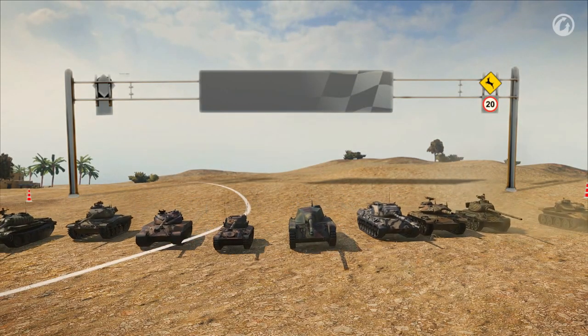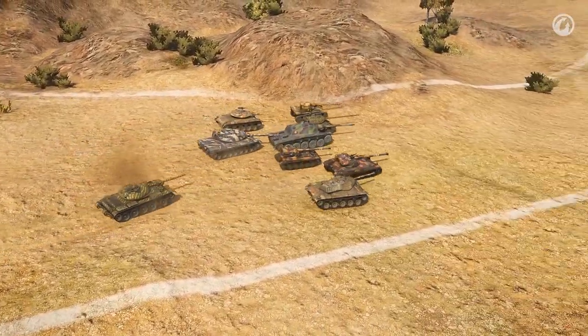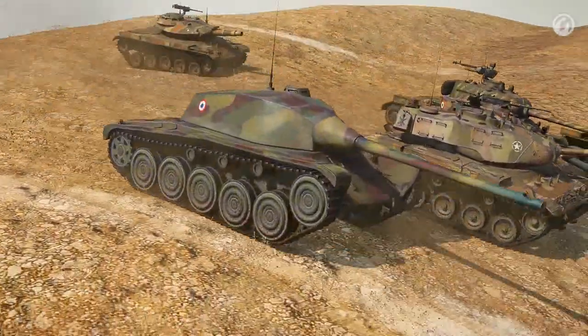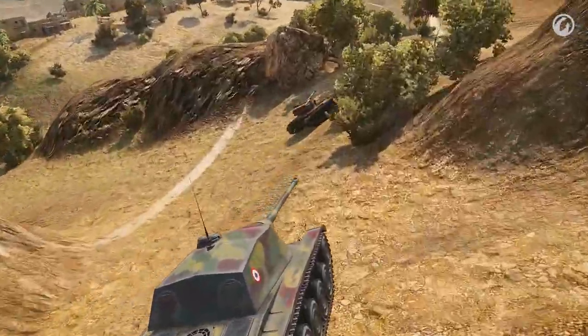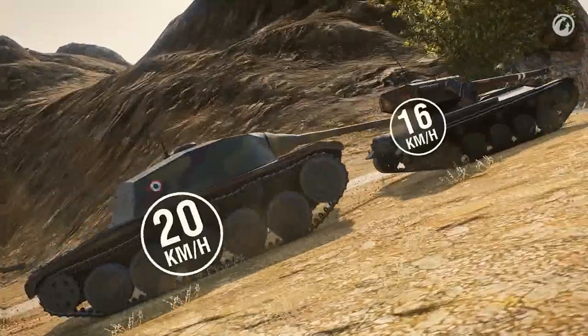It accelerates to 50 kilometers an hour in just 5 seconds. That's quicker than the Bat-Chat. This French barn reaches its maximum speed in 7 seconds, and it can keep it up. In a straight line, it could easily outrun any medium tank. Only light tanks can catch it, and when going uphill, the AMX can outpace even a light tank.